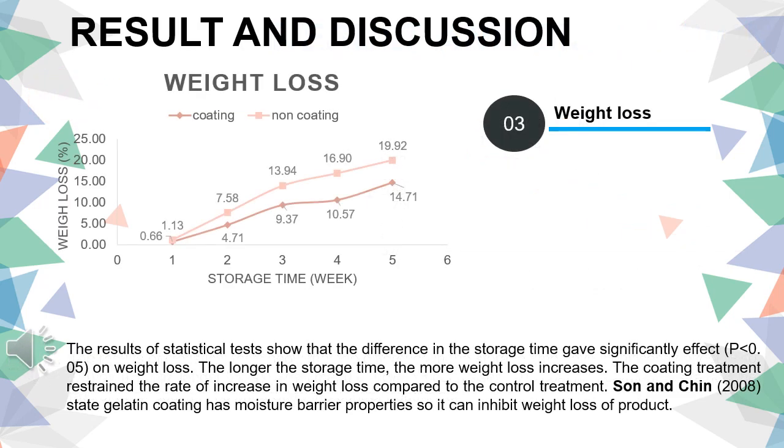The third parameter was weight loss. From this picture, we can see that the difference in the storage time gave significant effect on weight loss. The longer the storage time, the more weight loss increased. The coating treatment restrained the rate of increase in weight loss compared to the control treatment. Sun and Chin 2008 state that gelatin coating has moisture barrier properties, so it can inhibit weight loss of product.